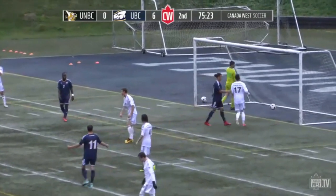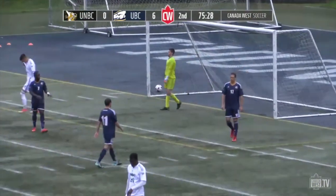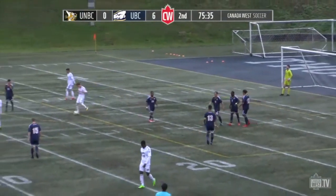It's 7 now for UBC. Good team play there, Kerman Panu. Ball in, and Ilyheitinen with a nice flick on there. Fourth of the game, UBC's 7th in minute number 76. UBC Thunderbirds lead 7-0 here over the Timberwolves.